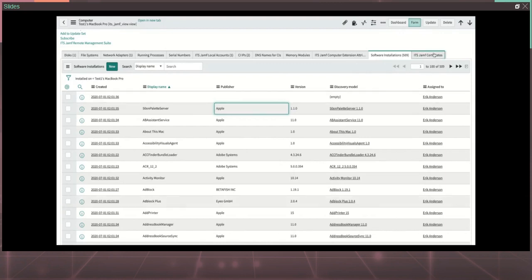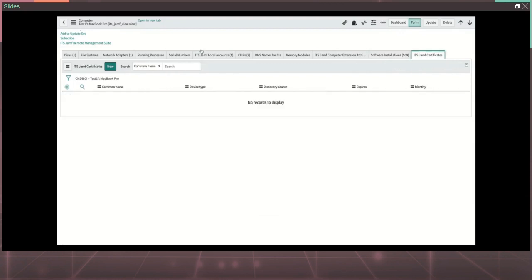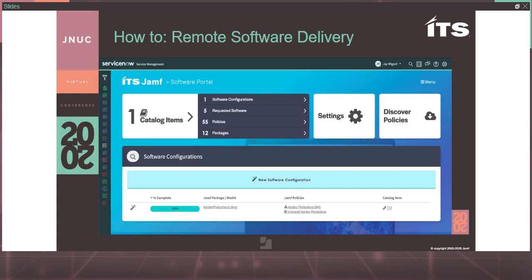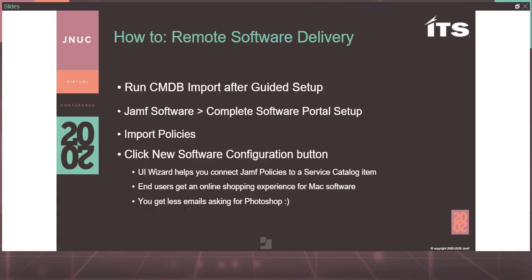We can also optionally import certificates from Jamf, but we don't have that turned on by default. So that is it for our basic hardware data. We also have similar data for, I guess, all of your tvOS, iPhone, iPads, etc. I'm going to spare you those details though, because we only have so much time and I'm trying to do my speed run here. So let's get into a how-to on the remote software delivery.